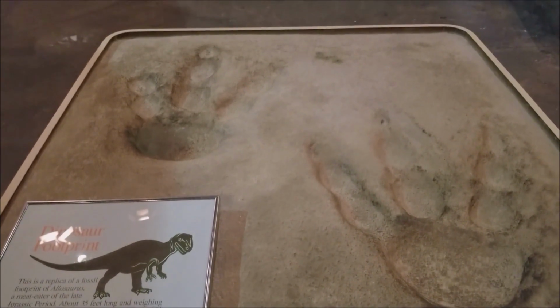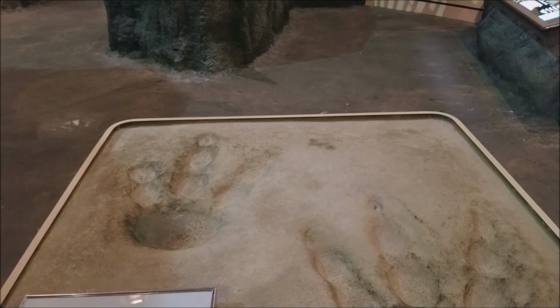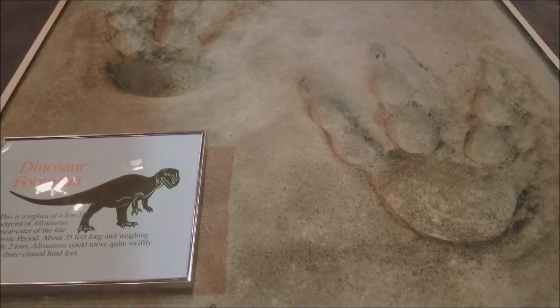How about a dinosaur footprint, huh? Allosaurus, which was a meat eater, 35 feet long, weighs near 2 tons. That's his foot.